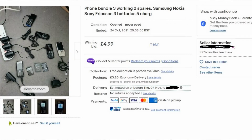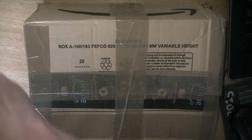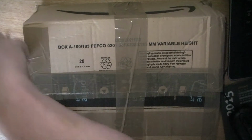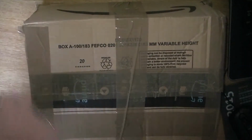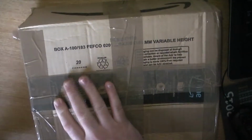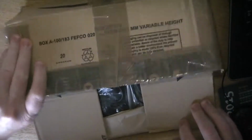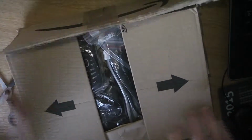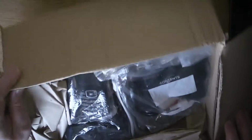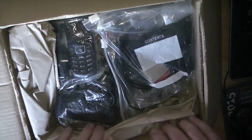£3.20 for delivery, and allegedly, there are five handsets. Three of them are, and you were probably expecting me to say Sony Ericsson, but they're Samsungs, and seemingly these are the only three that work. The other one is, I think, a Sony Ericsson T630, I believe, and the other one's a Nokia.